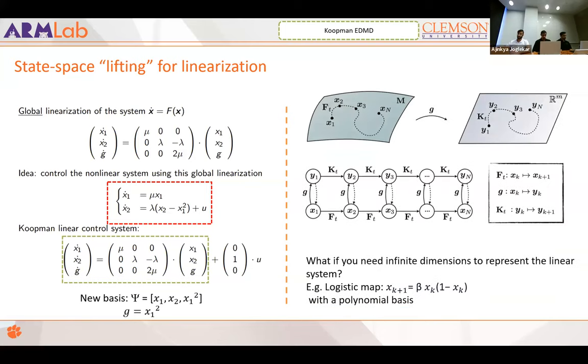So essentially what we are doing is transforming the basis vectors from the original vector space to a functional vector space where we choose these observables. Right now it's x1 squared, and that comes from a standard polynomial library. You can have a polynomial library of all the original states that you have, and that can give you a nice representation in this lifted vector space. It's called lifting because we are going from two states to three states to represent our system. And in this lifted space, the matrix that goes along with the state vector is now called the Koopman operator, which is basically a linear operator pushing the dynamics one step ahead in time.